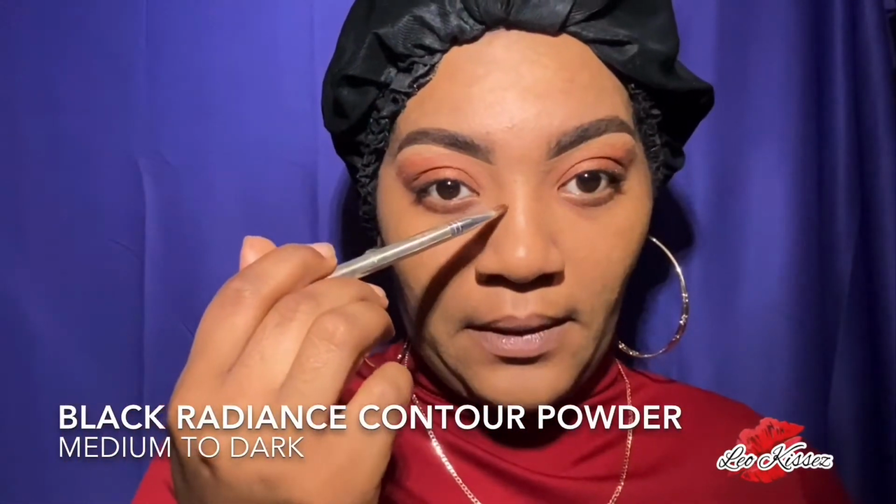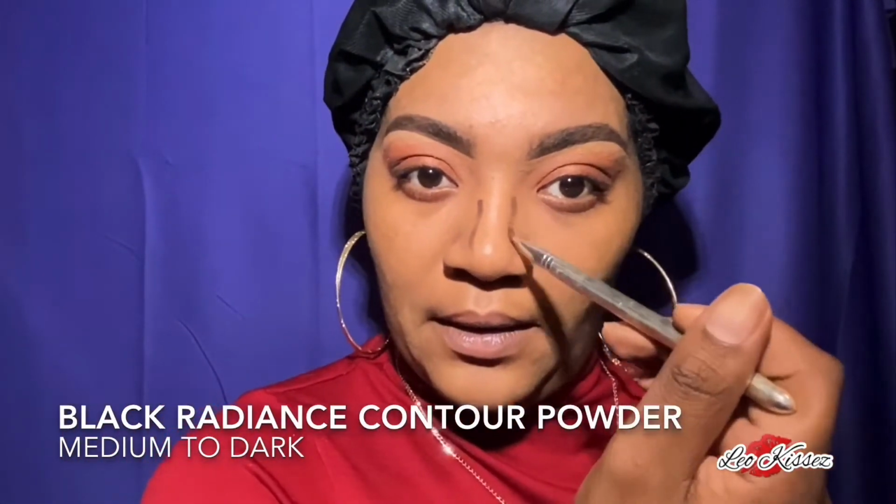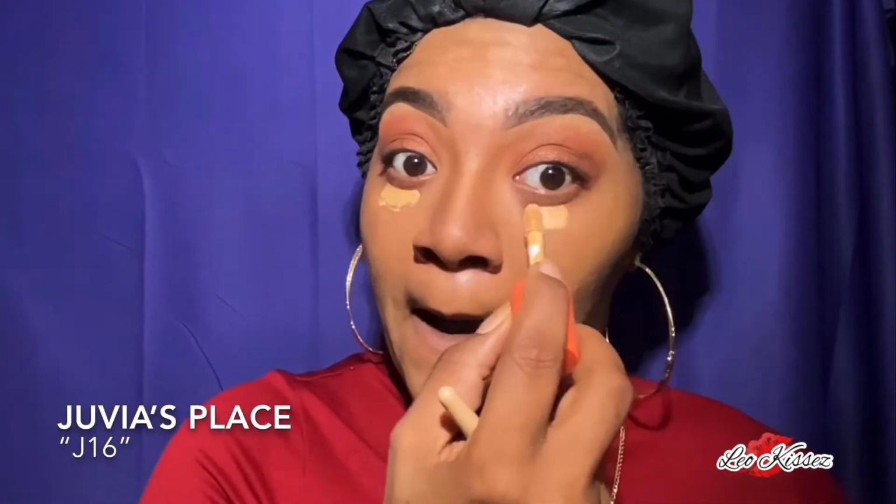Now this is Black Radiance Contour Powder Palette, because they do have a cream palette, you guys, so that's why I'm making that plain. Now, I did decide to use the actual contour palette for my nose. I don't know, I guess because it's easier for me to do it this way. The powder is easier than the cream. And I had to use 3 different brushes to blend this out because I kind of went a little harsh on the contouring of the nose. I don't mind my nose being the way it is. It's just that I like to add a little structure.